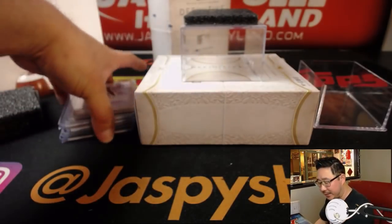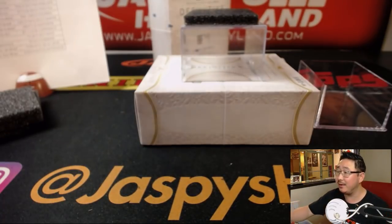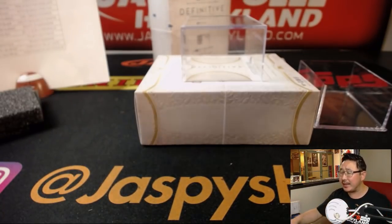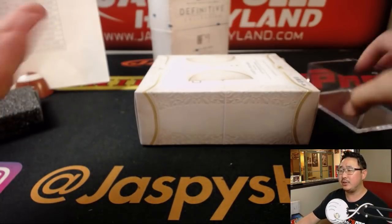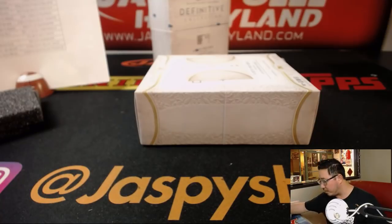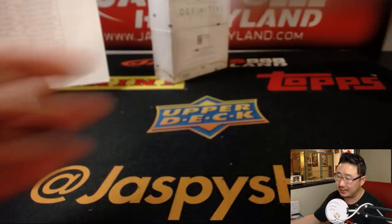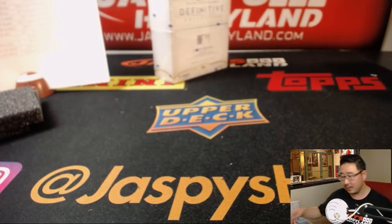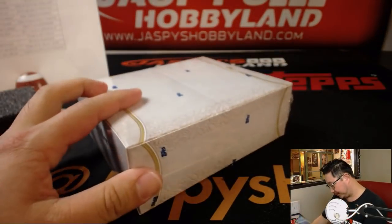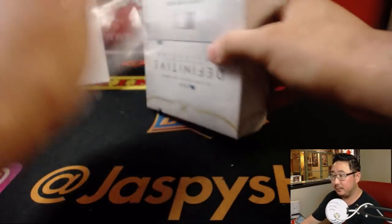Oh, I see. That actually makes sense. Joe P. saying that it seems like that, because Joe P.'s been noticing that a lot of the dual relic dual autos have been redemptions, so it almost seems like maybe Topps didn't have them produced in time or something like that, or got them late. It's a possibility. All right.